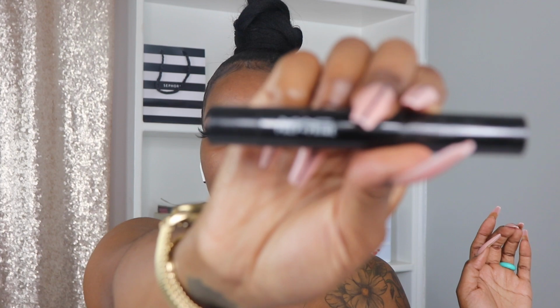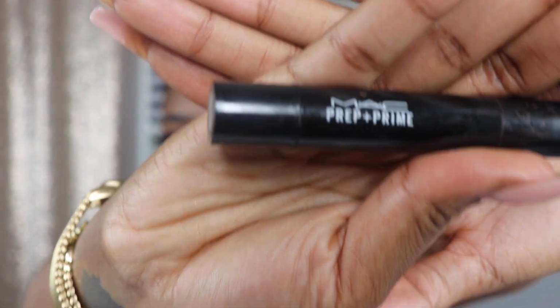Then I'm gonna go in and color correct just a little bit with the MAC Prep and Prime pen. Let's get that to focus. Boom. MAC Prep and Prime pen in the shade Peach Luster. You'll notice this is a lot lighter than the color correcting shades I usually use. I feel like since it's a little less orange, it just helps balance a little more, and I don't have to really worry about any oompa loompaness happening or it kind of breaking through the foundation.